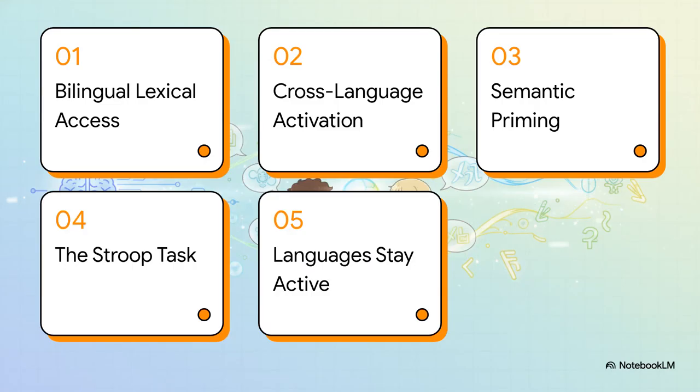First, we'll get clear on what bilingual lexical access actually is. Then, we'll dive into this key idea called cross-language activation. To see it in action, we're going to look at some pretty slick evidence from two classic experiments, semantic priming and the Stroop task. And finally, we'll pull it all together for one powerful conclusion about the bilingual mind.